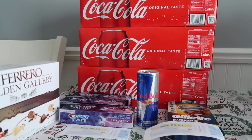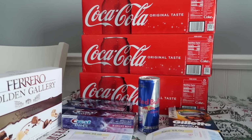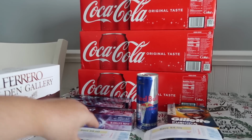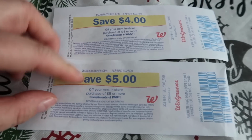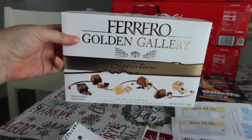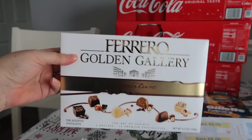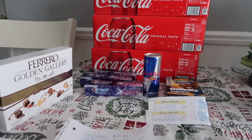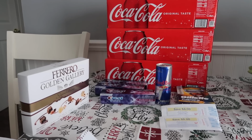I did get back $5 of Walgreens cash for this basket because I reached $25. And then I got back $9 in register rewards. I got back this $4 coupon for the Gillette, and then this $5 one for the Crest. And for Shopkick, I'm going to get back 800 points for this, plus another $1 on Checkout 51. So after everything is said and done, guys, this is an $11.26 moneymaker.